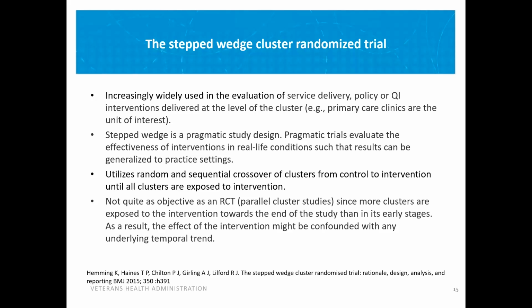which is parallel cluster studies, which is what preceded the Stepped-Wedge, since more clusters are exposed to the intervention towards the end of the study than its early stages. And as a result, the effect of the intervention might be confounded with any underlying temporal trend. And again, I'll talk a little bit about this more in a minute.